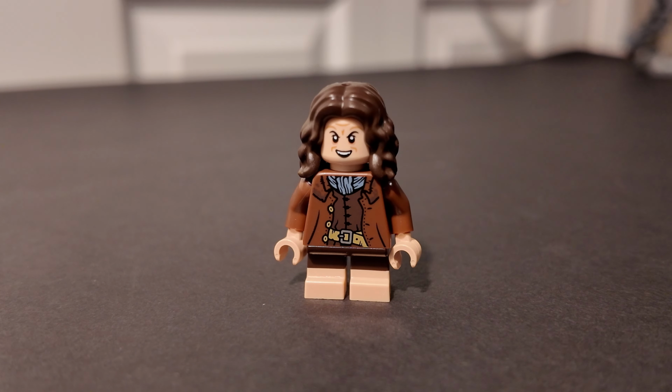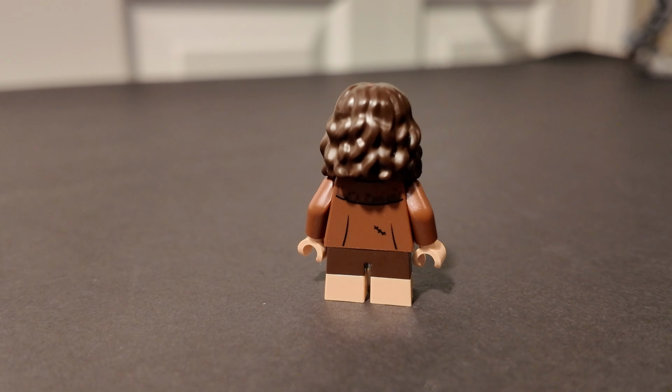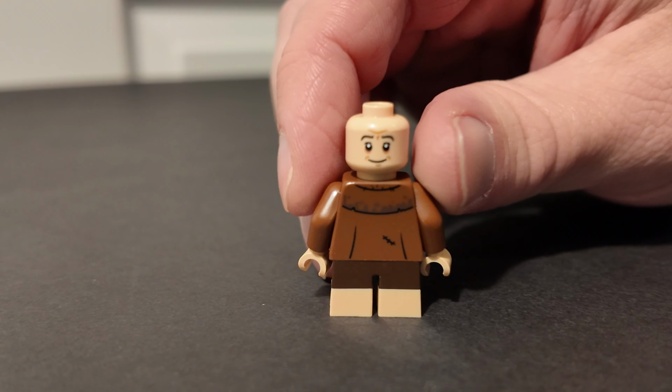Let's take a look at the minifigures first. Here we see Smeagol. Now, technically, both of these figures are exclusive to the set. However, the only new elements are a recolored Isaac Newton wig hairpiece, which I have a feeling is going to be available in other sets in the future. And also on top of that, we do get exclusive head prints for both figures. Now, both Smeagol and Deagol are getting exclusively printed heads for the set.